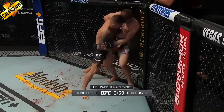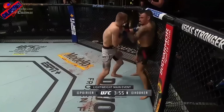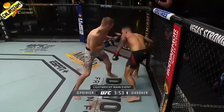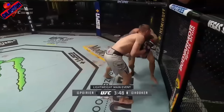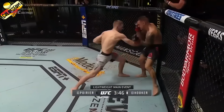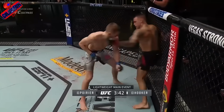So Hooker's going to want to move. There it is. That's what he's got to do to get out. Move that left leg. Watch the knee. Watch the clinch here. Oh, wow. Huge elbow as part of that exchange out of Poirier. Nice knee from Hooker. Poirier gets out. Now Hooker to the body. Look at this. Here comes the knee. Oh, wow.